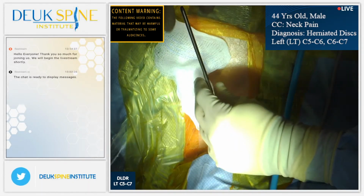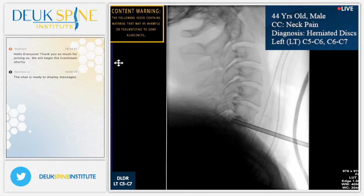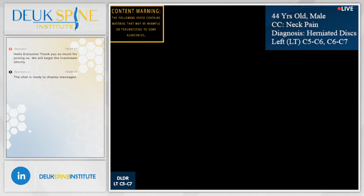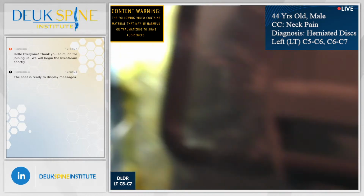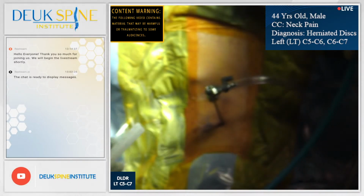This is number 6-7. Jordan, let's count for the audience. See the arrow? Yes, we do. Up to 2, 3, 4, 5, 6, 7. We are at C6-7. We are inside the disc, and the tip of this tube that I'm using, it's a 4 millimeter incision. Let's get the light on here. Check it out, guys.